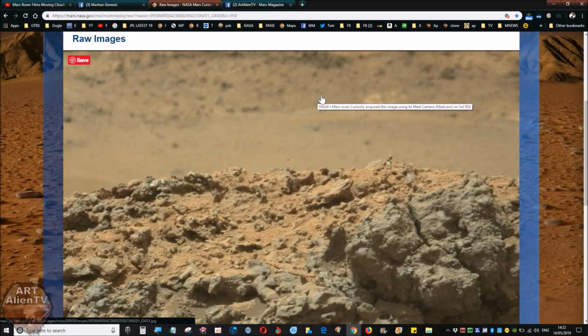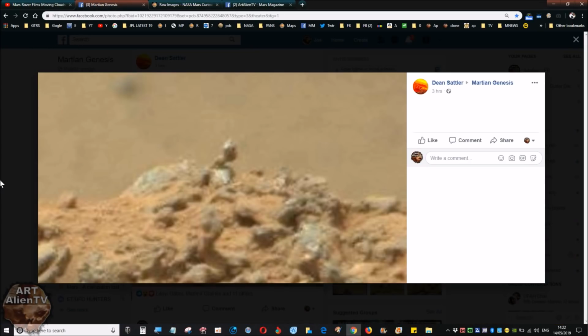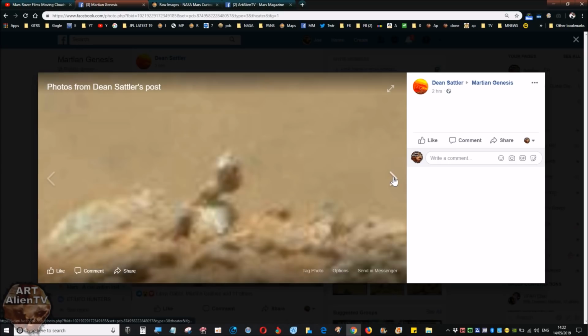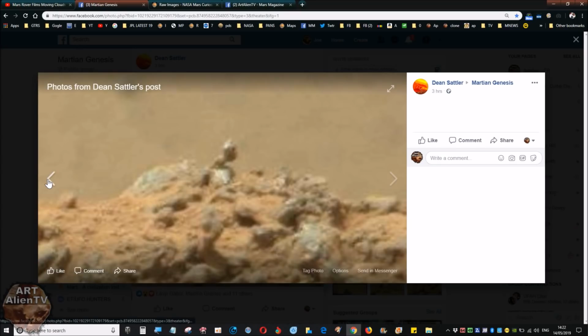There's an interesting mound up there in the background, but just below that mound, you can just see that we have this little thing sticking up. Now, before I go any further, I'm going to give credit to the person who found this just earlier today, only a few hours ago. I was looking on one of my friends' groups called Martian Genesis on Facebook, and Dean Sattler put up this image here, and there's another clip of it here, of this little tiny thing, or what looks to be a little person.